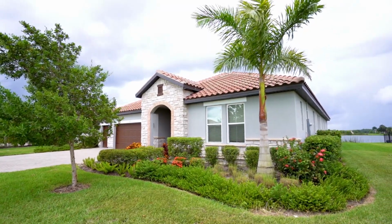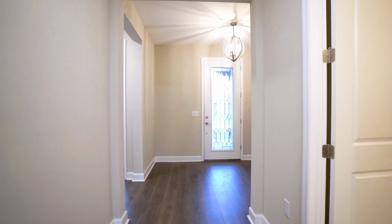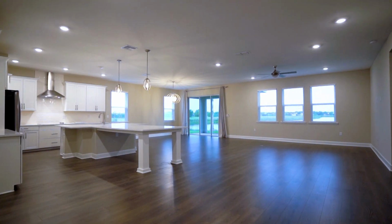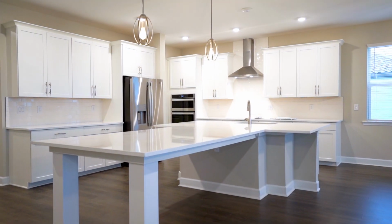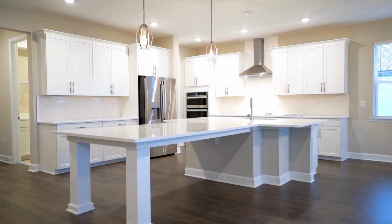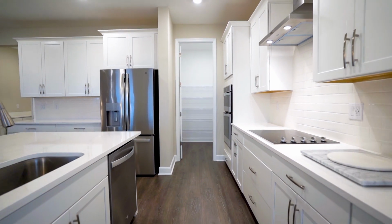Welcome to Valencia Lakes, a gated community in Naples, Florida. We're excited to show you this home today at 2037 Grove Drive. This home offers an open floor plan with three bedrooms and a den, 2.5 baths, over 2,700 square feet. Some of the key features in this home are its three-car garage, oversized driveway, and an estate-sized lot.